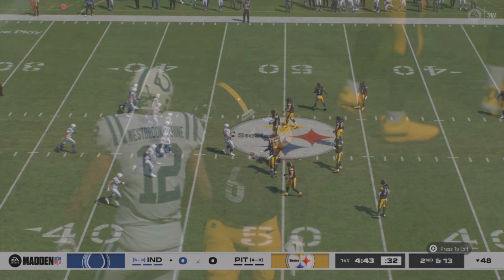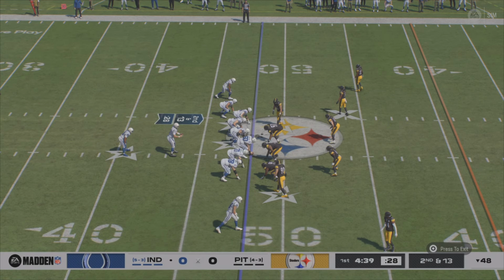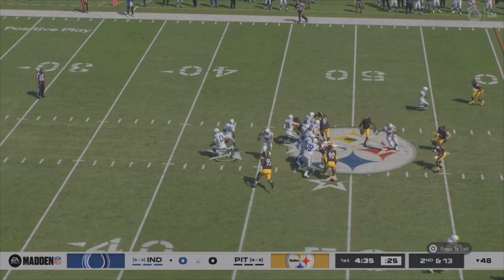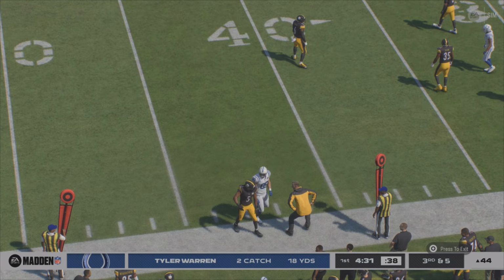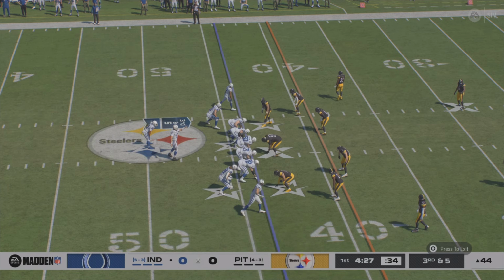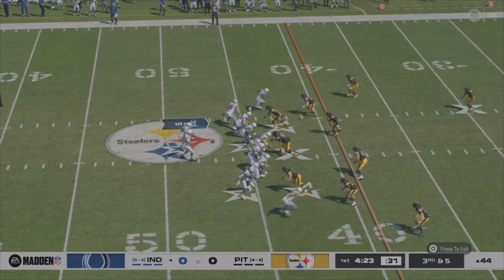Looked like that might have been an RPO, a run-pass option. The quarterback has the ability to put the ball in the belly of the running back or pull it on the pass. Looked like we might have been better off pulling that one because he handed it off, and there was nowhere for that running back to go. And he'll get about 8 yards as he's ushered out of bounds. It'll set up 3rd down. Makes it 3rd and 5.